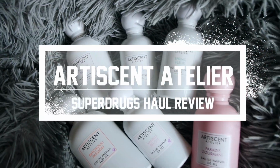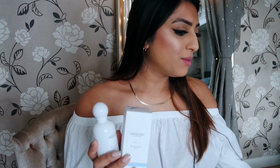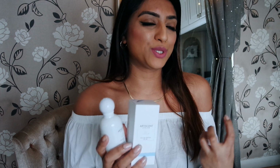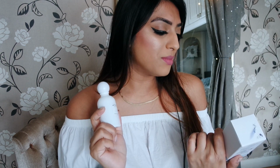Today I'm doing a quick review of these perfumes by Superdrug. I've seen so many TikToks and social media posts about these bargain dupes to high-end perfumes, so naturally I had to go and nab these up. I tried to order one from each of the ranges, and I've managed to get around 10 of these.